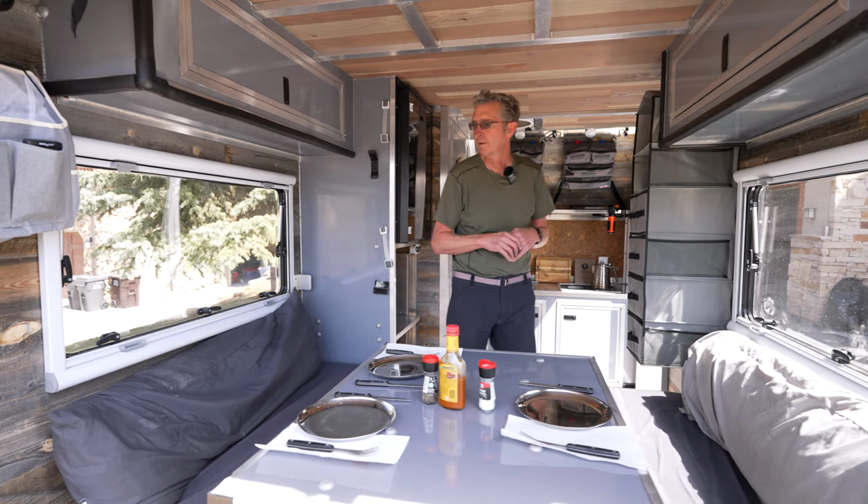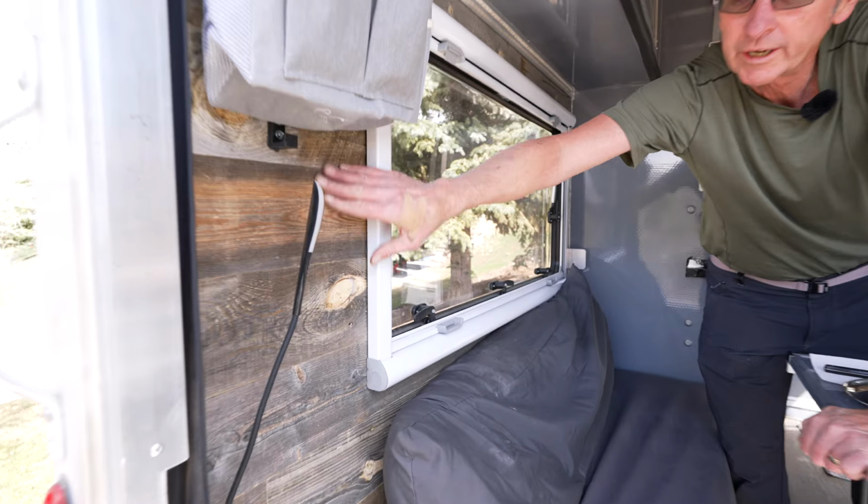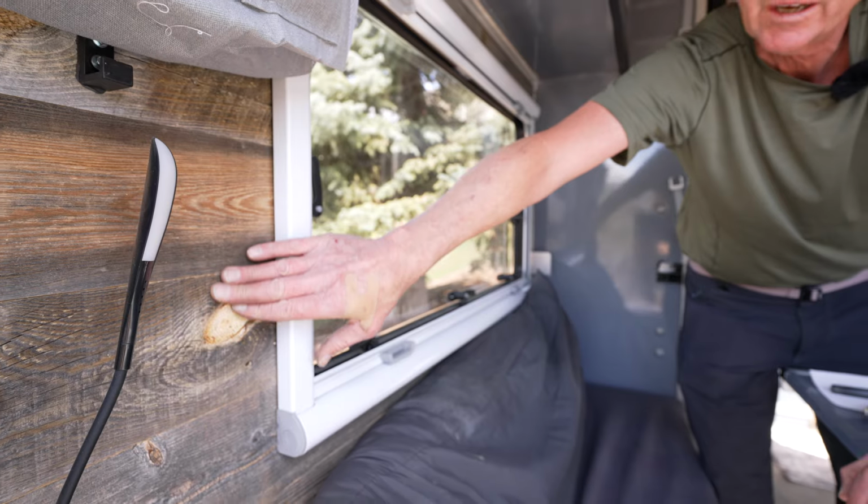Can you rub that? It's real wood, so people can hear this. Peel and stick, but yeah, it's actually real reclaimed wood out of Laramie, Wyoming. It's very thin and it has a 3M tape backing on the back.